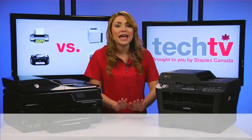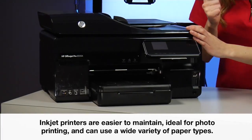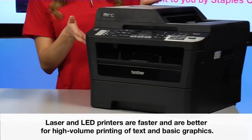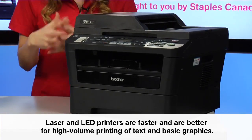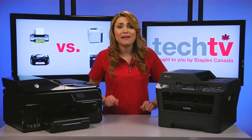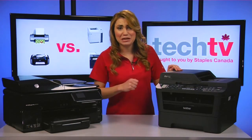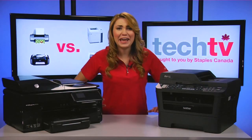In summary, inkjets are an easy-to-maintain printer, ideal for printing photos and various documents, and have the ability to use different paper types. Lasers and LED printers, on the other hand, are perfect for speedy, high-volume printing of plain text or basic graphics. And both are available in space-saving all-in-one versions for scanning, making copies, or with some models, even faxing. Yes, faxing. So there you have it.